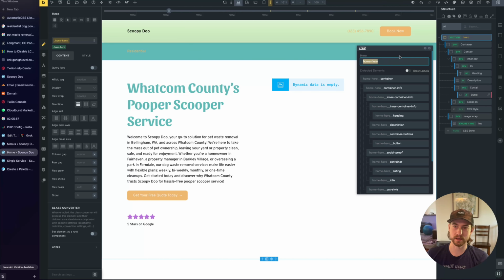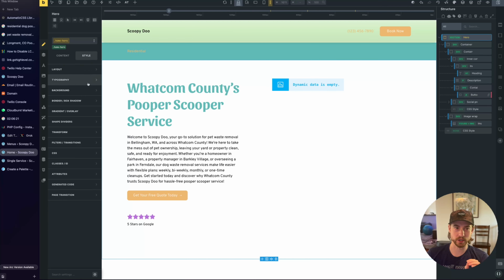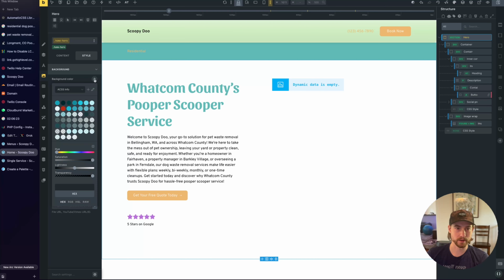Now, Automatic CSS has a really cool feature where you can rewrite all of the BEM classes. So basically it will detect the parent container, and then it will use that as the root, and then it will detect what type of elements are in that container, and then automatically apply all of these classes. Now, I don't necessarily want to do that. I just want to change really just the background. So I'm going to come in here and I'm going to see if I can change this to a nice color here. See if I can come down.